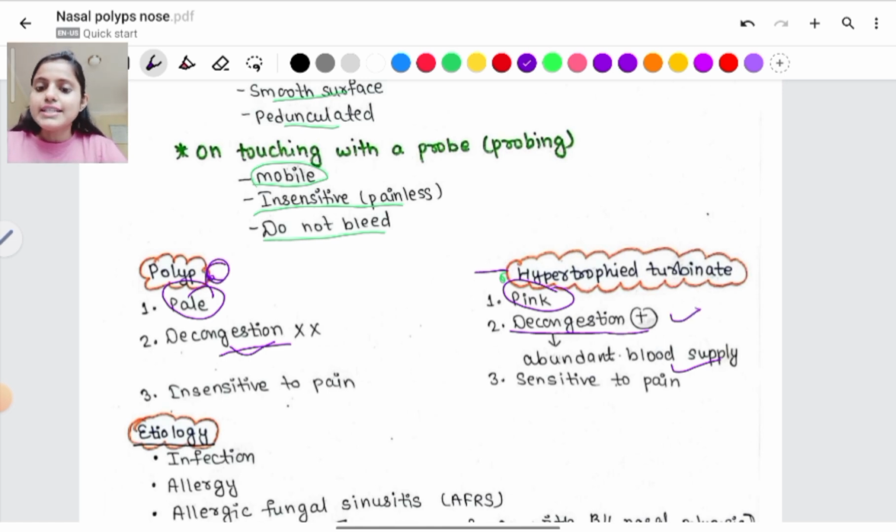Polyp is insensitive to pain, which is painless, but the hypertrophic turbinate is sensitive to pain. When we touch with the probe, the patient winces with pain.